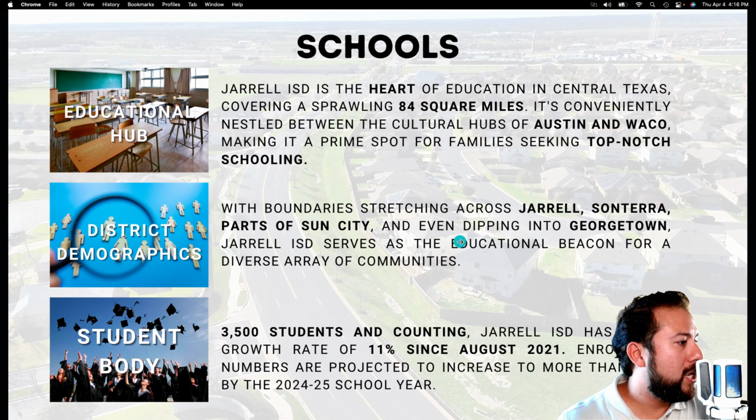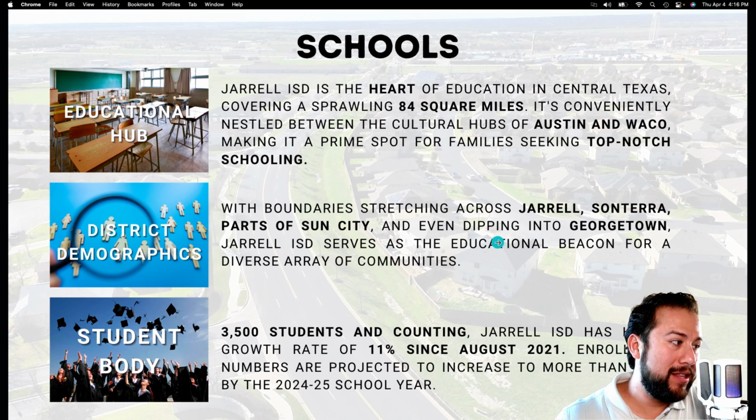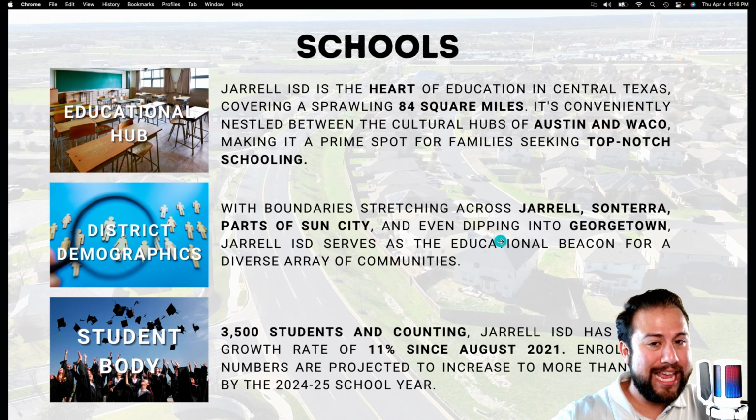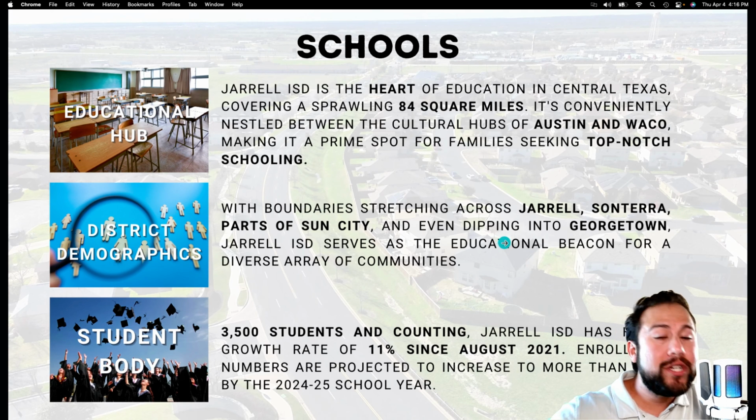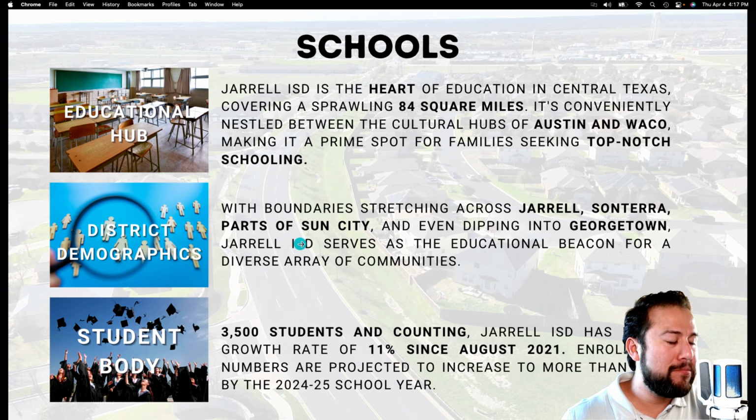So I will admit, in the city of Jarrell, Texas, there's not a whole lot to do. Not to say there isn't, but if you were to compare it to Georgetown, it has not as much. But the point I'm trying to make is that even though it doesn't, which is your opportunity, that's why you can get into it at a more affordable price point, because the demand is building, but it's not quite there yet like it is in Georgetown. But Georgetown is just like 15-20 minutes south, and you could experience all that anyways off I-35. So that's the big point I'm trying to make here.